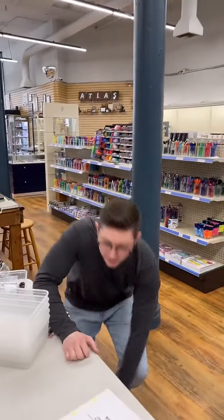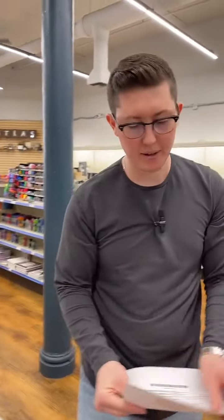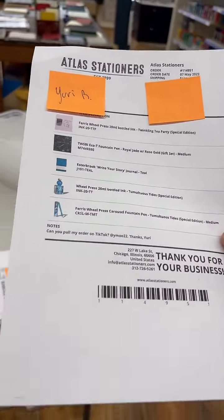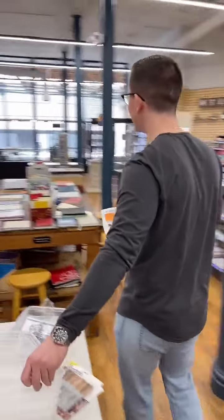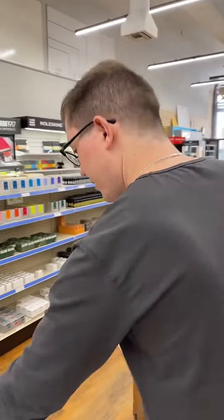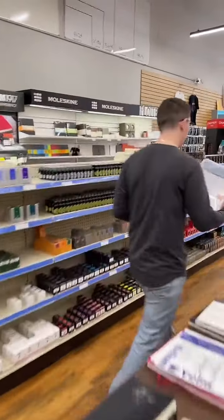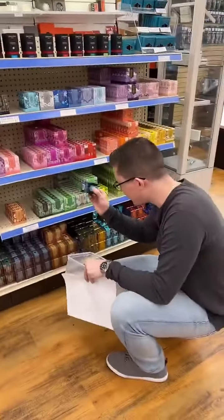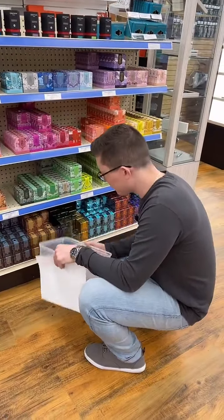Okay. Next up, we've got Yuri B, order number 114951. Let's get it. This one's going to be for a few pens and a couple inks. So we'll start with the inks. We need Twinkling Tea Party. Man, those buckets are hard to pull. We need Twinkling Tea Party and the new Tumultuous Tides. And Tumultuous Tides have really been popping off. Yeah, that was the newest release from Ferris Wheel Press, launched on Friday.